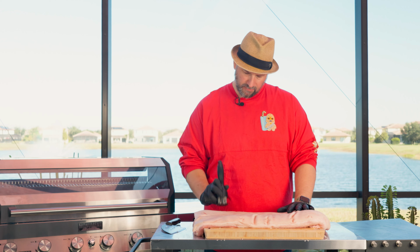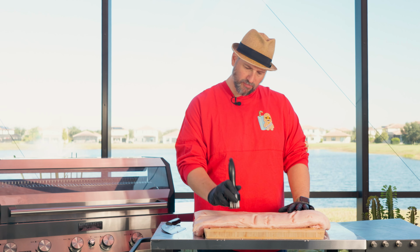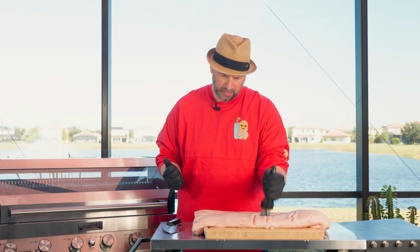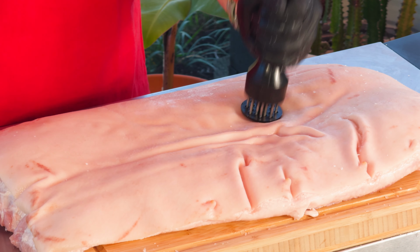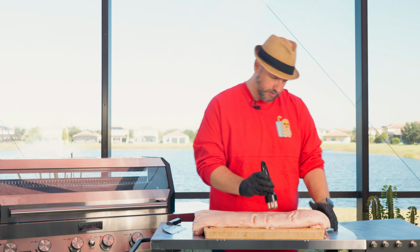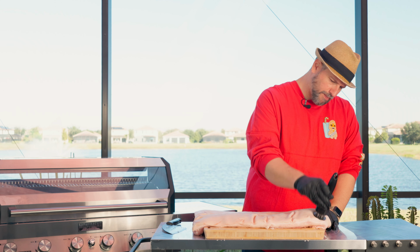This will become evident and helpful in another part coming up later. Skin is pretty tough, so you don't have to worry about really going through it unless you've got Hulk power, but you know, give it a good jab. And that's it. Our skin is prepped and ready to go. We're going to start working on the meat side.